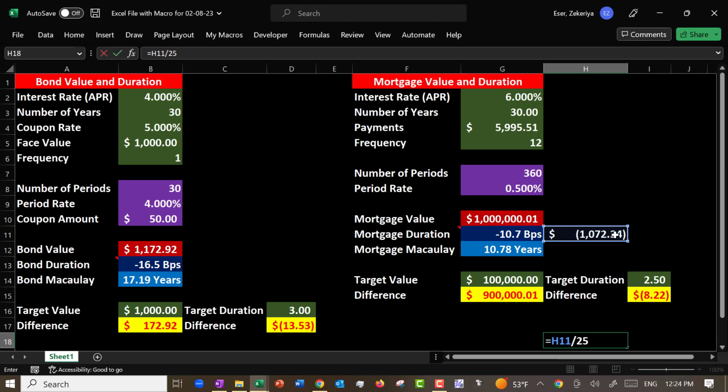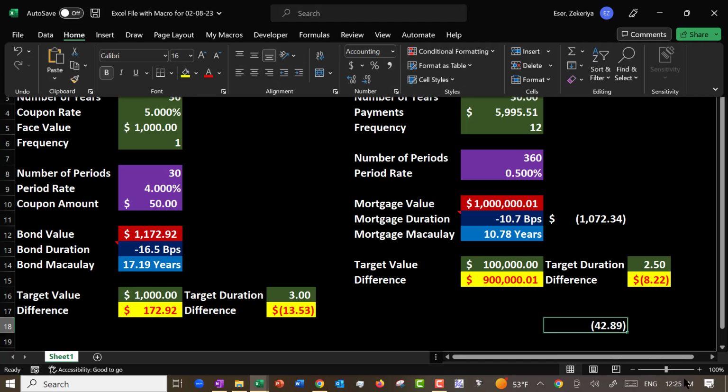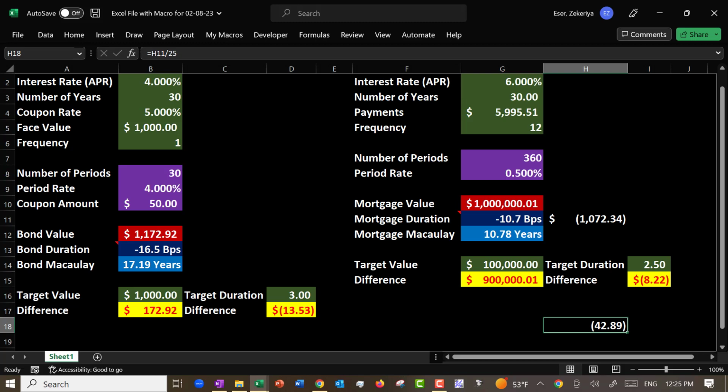Actually, let's not put a negative. You know, view the negative as being short. I need to short roughly 43 contracts. That's it. So every interest rate move, the mortgage duration changes a little bit, which is something called convexity, which I was going to talk about today, but given that we got robbed of some time, I'll talk about it on Wednesday.